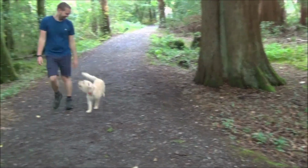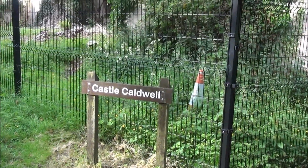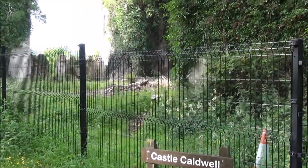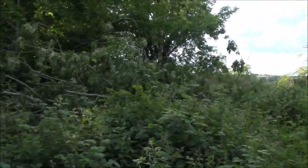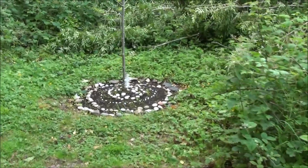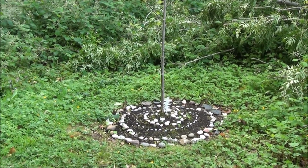Good girl. And we're now at the back of the house. It's really just ruins up here. Andrea's going to get a wee photo. There's a wee tree that has been decorated at the bottom, very creatively. That's the garden now.